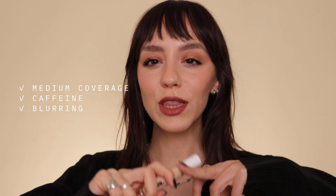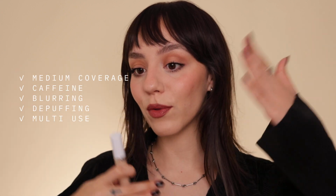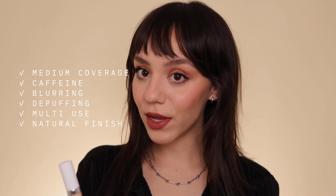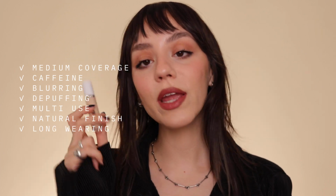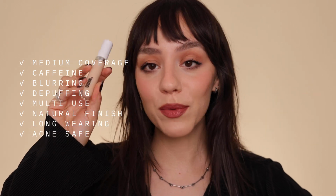It's claiming to be medium coverage, caffeine infused, blurring, depuffing, multi-use. You can use it around the face, not just under your eyes. It's a natural finish. I kind of find it to be a little bit more on the matte finish. It claims to be long wearing, good for acne prone skin like myself. Basically, it claims to be the perfect concealer.